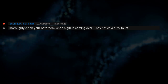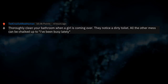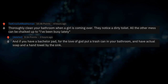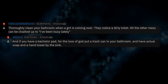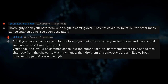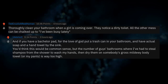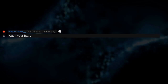Thoroughly clean your bathroom when a girl is coming over. They notice a dirty toilet. All the other mess can be chalked up to "I've been busy lately." And if you have a bachelor pad, for the love of God put a trash can in your bathroom, and have actual soap and a hand towel by the sink. You'd think this would be common sense, but the number of guys' bathrooms where I've had to steal shampoo from the shower to wash my hands, then dry them on somebody's gross mildewy body towel, or my pants, is way too high. Wash your balls.